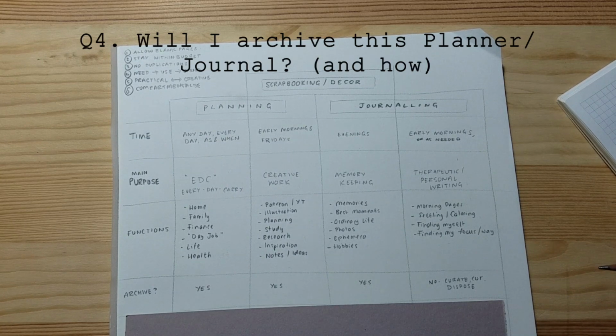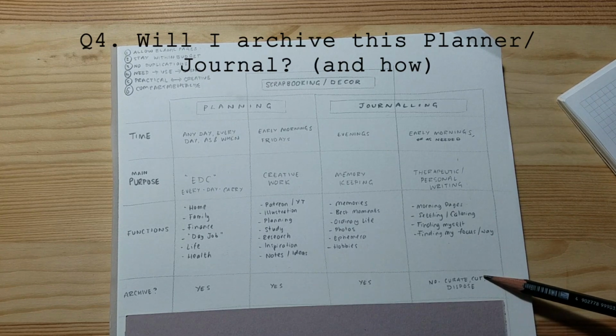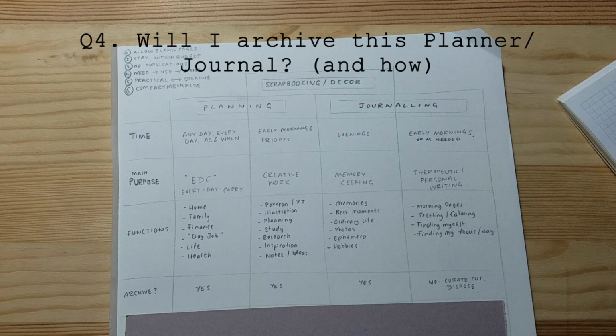So I have in the past done it all on loose leaf paper and then cut those pieces out, literally cut them out and stuck them down somewhere. And then everything else gets shredded or burned or just shoved in the bin or whatever. So what I've done is I've written curate, cut, and dispose. So the idea would be, ideally, I write all my writing out, I cut out the bits that I need to keep and want to carry forward, and then all the other stuff, just get rid of it, because I think that in itself, that act of cutting and curating and then disposing of the bits you don't need, is actually also really beneficial. So yeah, archive, no. Curate, cut, dispose. That's the plan.